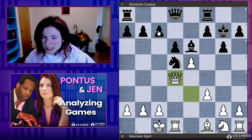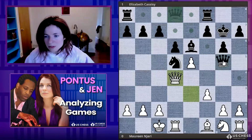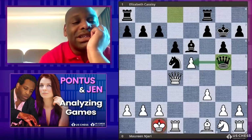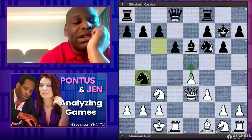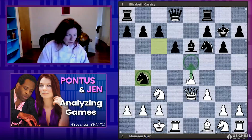Yeah, although maybe black's hanging. Oh, actually, right, you have queen g5 check. Queen g5 check, yeah, that's true. You can't do that. You can't do this, actually. Yes, maybe I'm wrong here, actually. You have to probably play different. It's probably a mistake, actually, after this move.